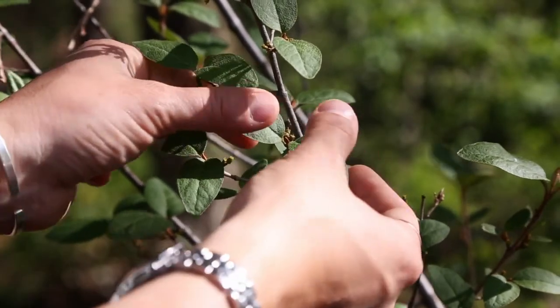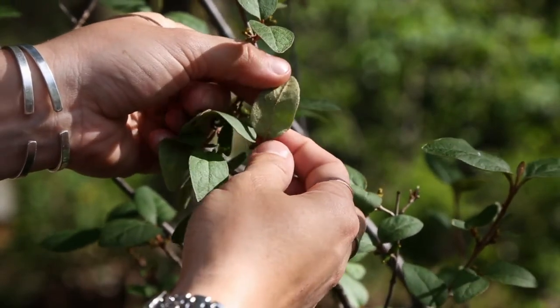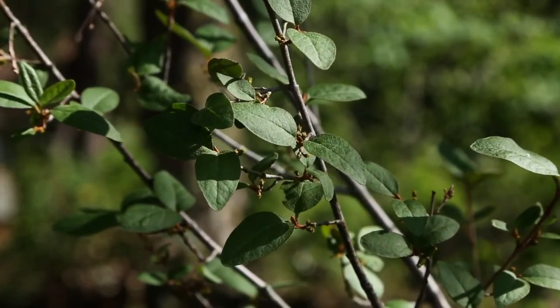Here we have a buffalo berry bush. The leaves typically sprout from the branches in pairs and have orange speckles on the underside. This plant will produce small, oval-shaped, translucent red berries that contain high levels of the natural chemical saponin.